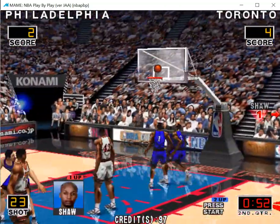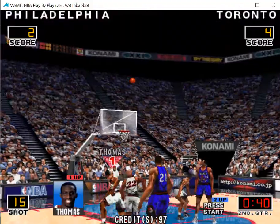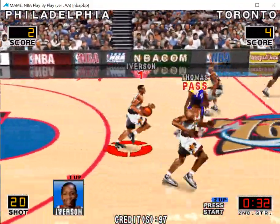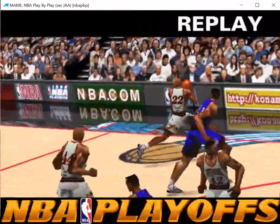Shaw. Rebound by McGrady. McGrady beats Wallace. Clean look at the three. Allen picks up the loose ball. 30 seconds to play here in the second. Owns the paint. Slams for two.